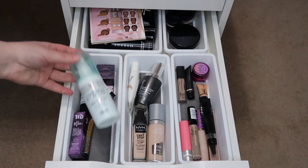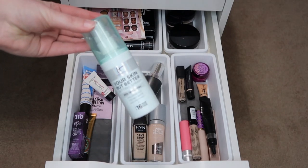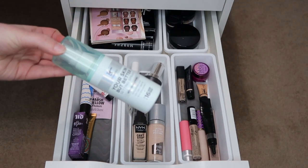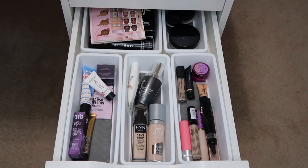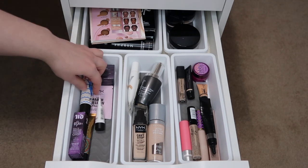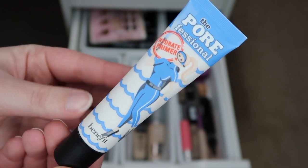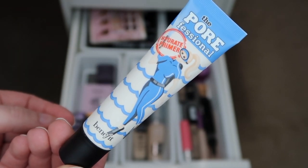I just couldn't fit this setting spray, which I'm currently using, in there, but I'm not getting rid of this. I am going to hang on to this one since I am currently using it, but I am just going to set it to the side just for a second so we can see the primers in here. I'm also currently using this primer here, which is the Benefit Professional Hydrate Primer.